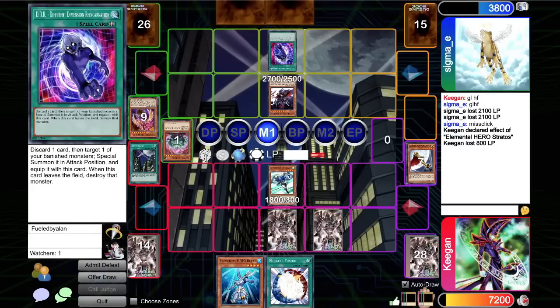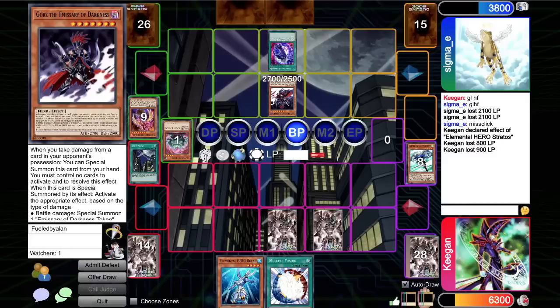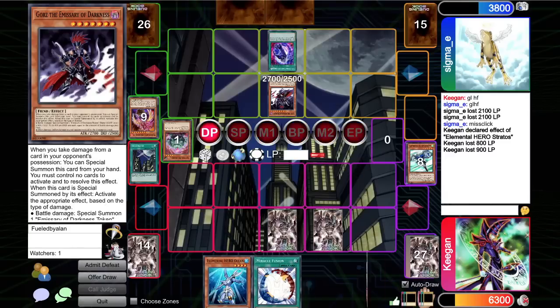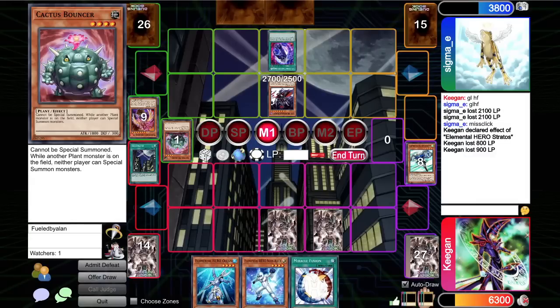It's a little awkward, but we can make it happen. We can make it work. Not too stunted by it, all things considered. We've got Solemn Judgment, Miracle Fusion, so we're pretty safe. I think this game should be a wrap. Unless the opponent does something like Foolish Dandelion, normal Cactus Bouncer, but even that we can Solemn the Cactus Bouncer and be okay. Alias is a great draw.